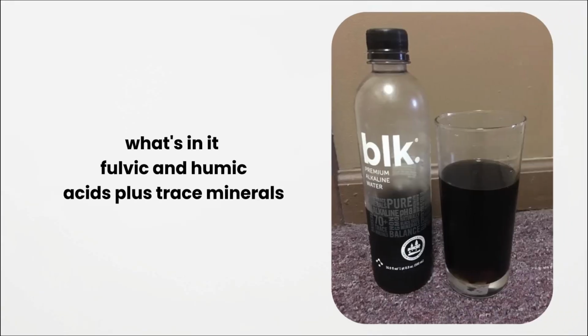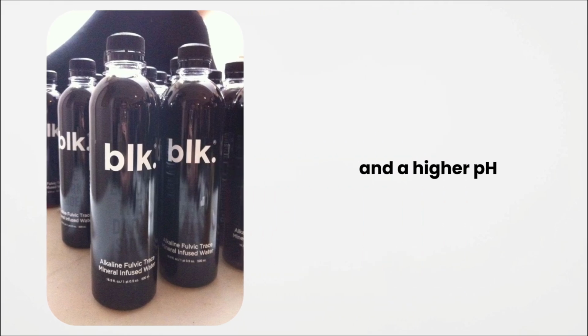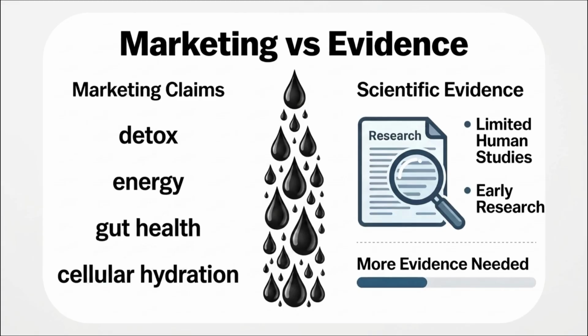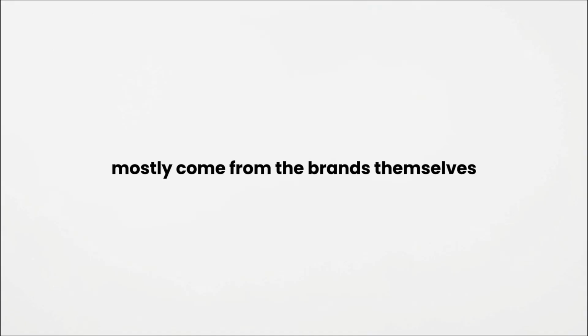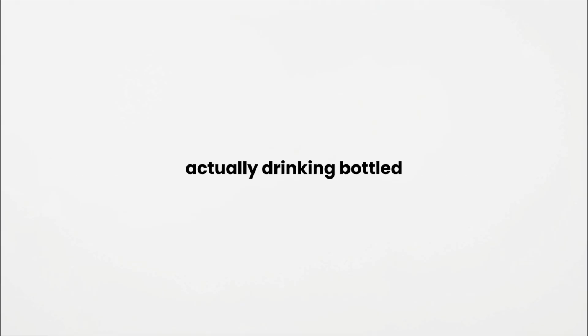What's in it? Fulvic and humic acids, plus trace minerals. The marketing loves to say over 70 trace minerals, and a higher pH, usually somewhere around 8 to 9. Health check. Honest answer. The marketing is doing a lot of heavy lifting here. You'll see claims about detoxing, gut health, better energy, deeper cellular hydration, and fulvic acid is a real compound that some early, small-scale research finds genuinely interesting. But the boldest claims mostly come from the brands themselves, not independent, peer-reviewed studies on humans actually drinking bottled black water.